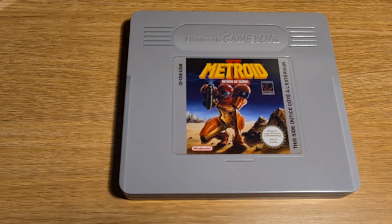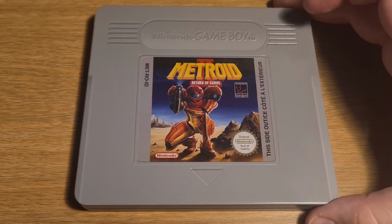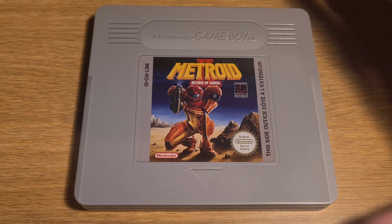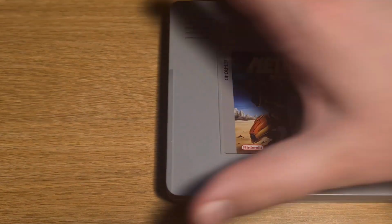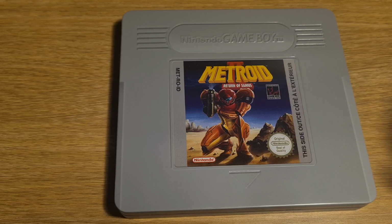And then my favourite of the bunch is this one, which mimics the Game Boy cartridge for Metroid 2, Return of Samus. This is awesome. Whoever came up with the idea for putting this on the steelbook. I love even the back of it. It just has the way the original game case was for the Game Boy. Yeah, really, really cool idea. And whoever's idea it was to do that, nothing on the inside. Yeah, a genius.